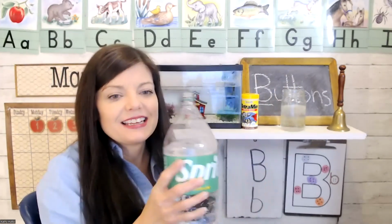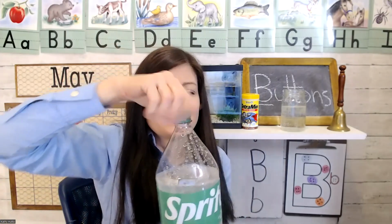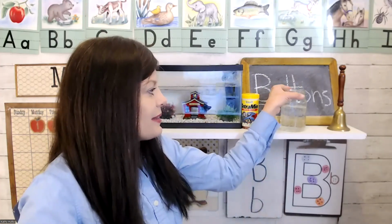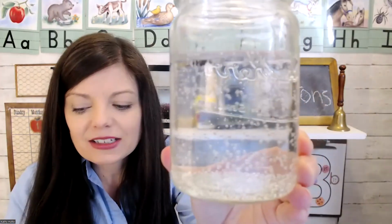Oh, I can already see lots of bubbles inside that soda. Well, watch what happens when I add some buttons inside the jar. Let me show you. I have some buttons right here. Let's see what will happen when I put a button inside. Oh, it went down to the bottom. Wait a minute. It's coming back up. Did you see that? Let me get closer so you can take a look. The button came back to the top.